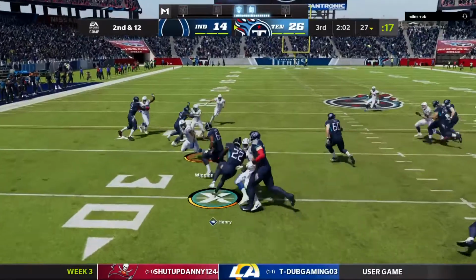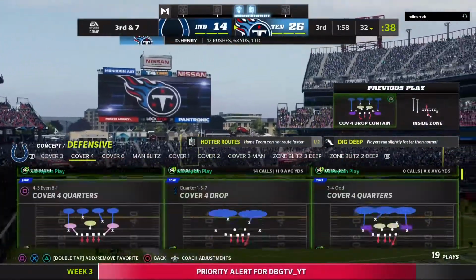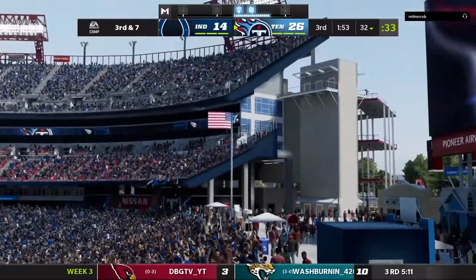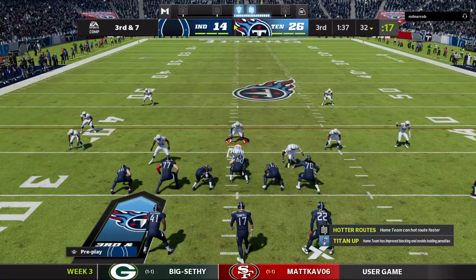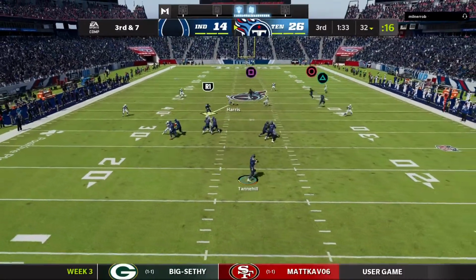Running from the gun with Henry. Call that a gain of 5 as the clock ticks inside of 2 minutes to go now in the third. Well, you certainly have to give a little credit here because they're playing this game now at their pace. This is ball control football, sustained runs, taking their time, and making it work.